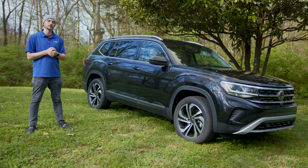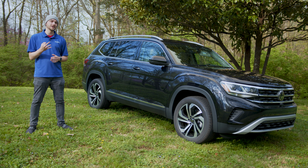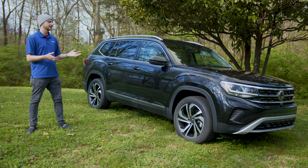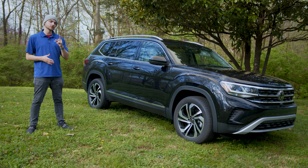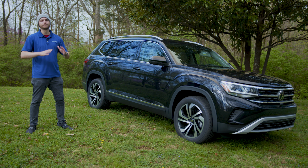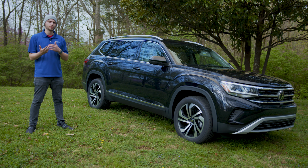Now let's start by talking about what is new for 2021. There aren't a ton of things. This model is only 3 years old. So the 3-year cycle is usually when you get a refresh, and that is exactly what it is. It's not a redesign, it's just a refresh. But there are some new things that are important to mention. I think maybe next year or the following model year, we'll get a full redesign. But here, just a little splash of new here and there.